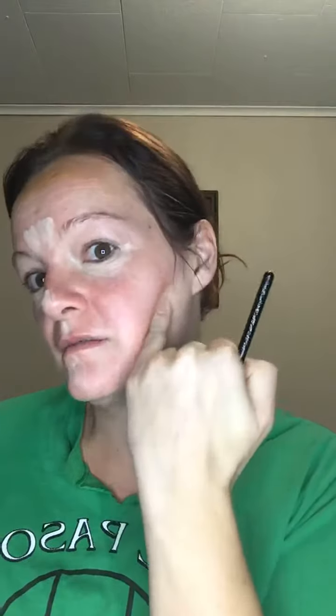And then it also helps with contouring of your cheekbone. So you want to go right under that cheekbone, kind of right where your ear is, right there. That's where you're going to want to do that.